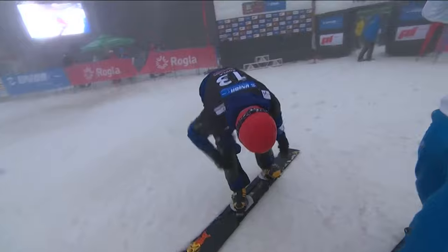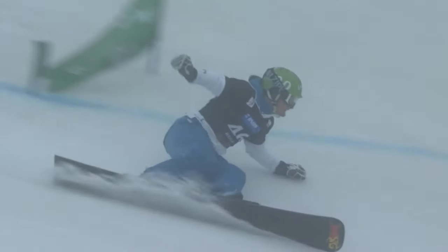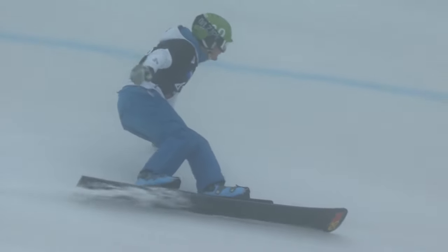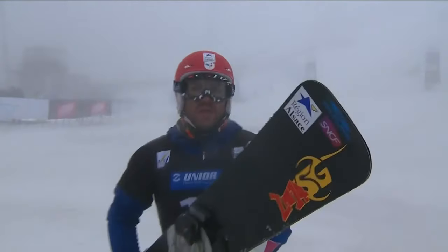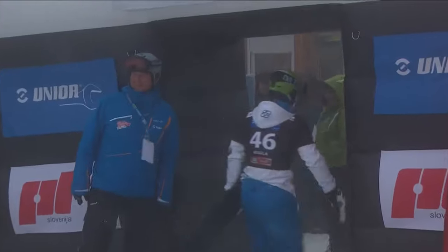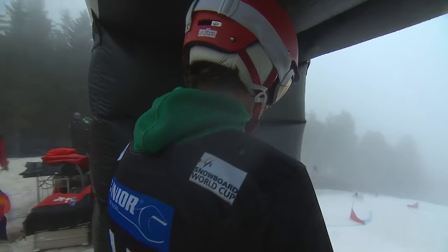So Dufour in prime position going into run two. He almost went down, but great powers of recovery from Sylvain Dufour there. So the Frenchman will make his way back to the top, as will Slovenia's Tim Masnek. Just one more race to go for them.